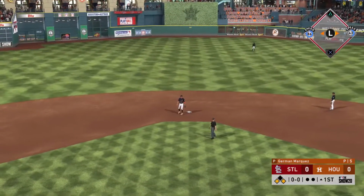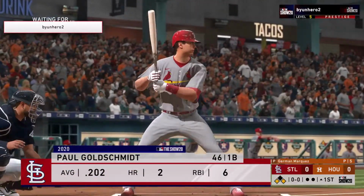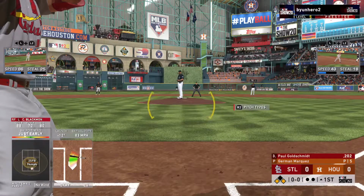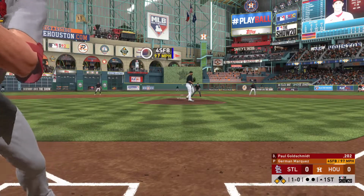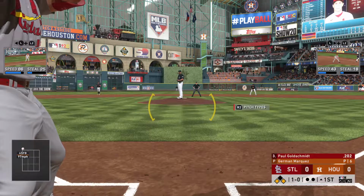And they keep rolling here. Their runners at the corners with still nobody out. Here's Paul Goldschmidt now. And their runners at the corners now. First pitch of the at-bat on its way. And a good fastball there, but this just misses the zone for ball one.